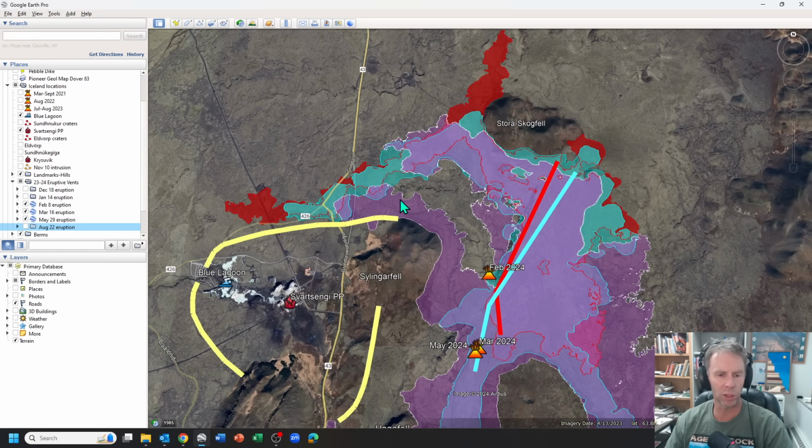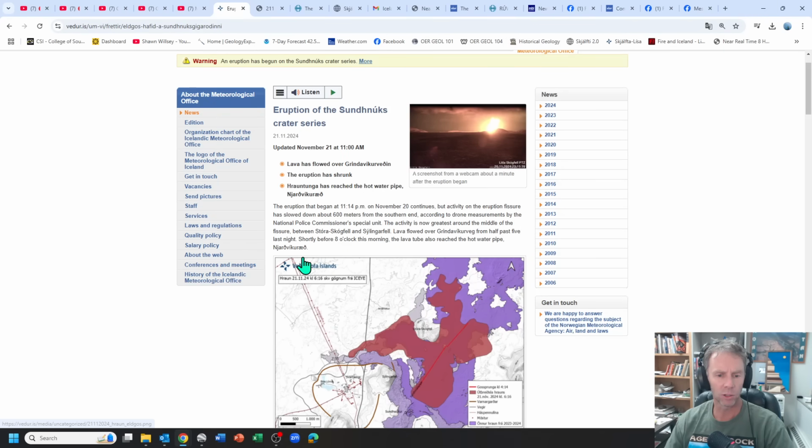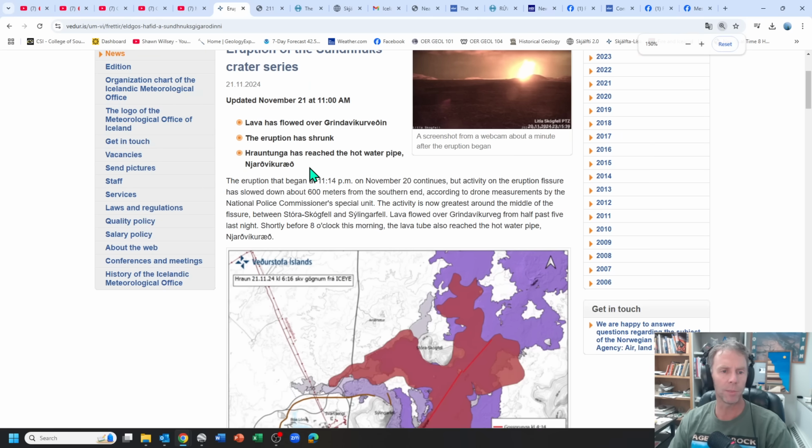But the same region here, the lava's pretty much followed that same path, more or less parallel to the berms there. And we have seen the road, again, covered by lava. But the Iceland community has done a good job of reestablishing those roadways pretty quickly once the lava's cooled and solidified. So a couple things here with respect to the Met Office update.